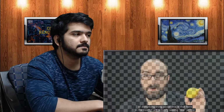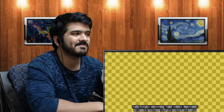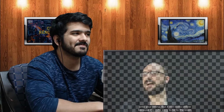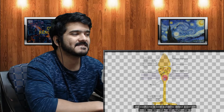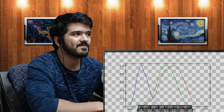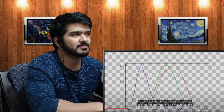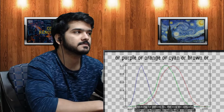The really cool but kind of disturbing thing about this is that here in the room, I am actually seeing real yellow light, but you are seeing fake yellow. Absolutely no yellow is coming off of your screen and falling on your retina. But it still looks yellow because it's quite easy to lie to the brain. Our retinas contain 3 different types of cone cells that are receptive to color, and each one is best suited to detect a certain color. One is great for blue, the other is great for green, and the third is great for red. Notice that there's no individual cell looking for yellow. By the way, this green should be much higher since our eyes can detect green better than any other color.